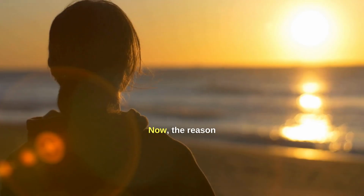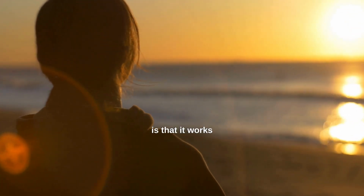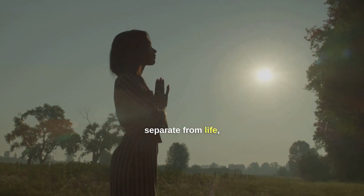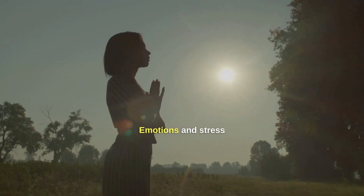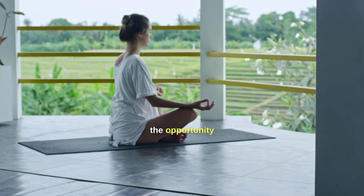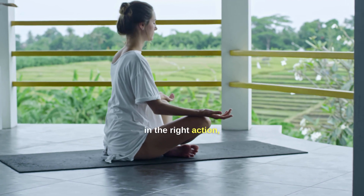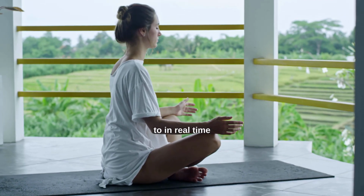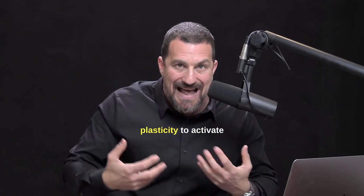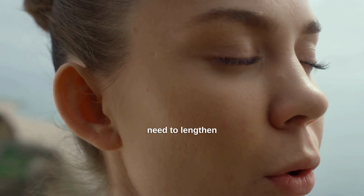Now, the reason this is so attractive as a tool for controlling stress is that it works in real time. This doesn't involve a practice that you have to go and sit there and do separate from life. And we are going to get to emotion. Emotions and stress happen in real time. And so while it's wonderful to have a breathwork practice, or to have the opportunity to get a massage or sit in a sauna or do whatever it is that you do in order to set your stress controls in the right direction, having tools that you can reach for in real time that require no learning is valuable. I mean, I had to teach it to you. You had to learn that, but it doesn't require any plasticity to activate these pathways. So if you're feeling stressed, you still need to inhale, of course, but you need to lengthen your exhales.